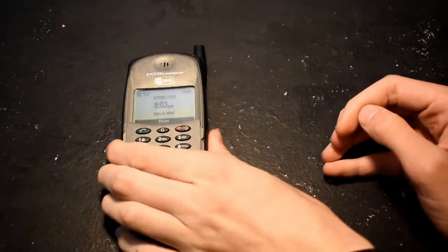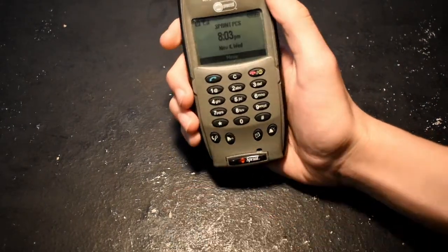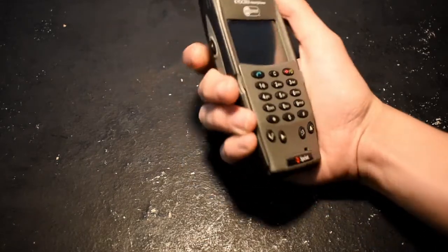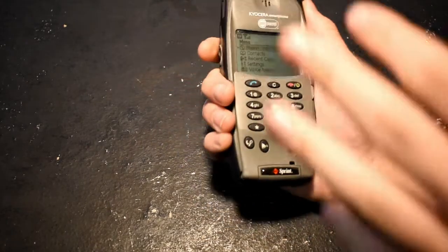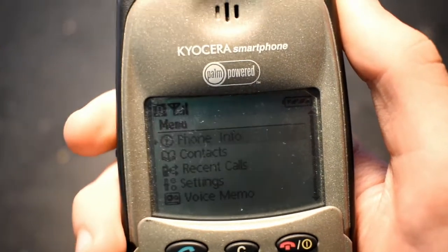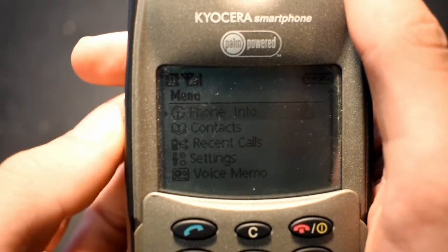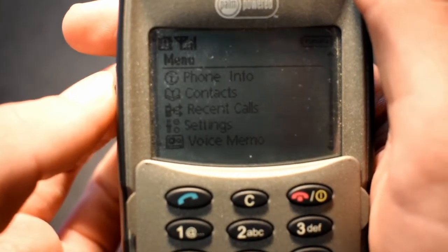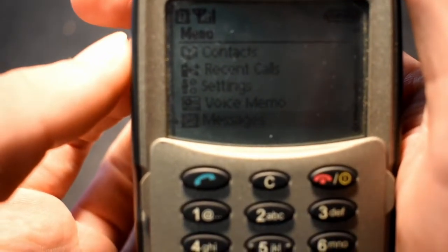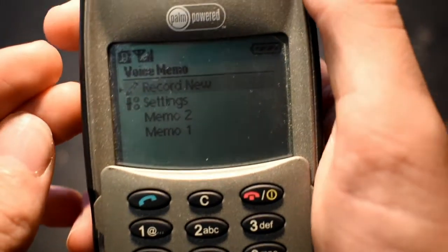Now, let's just look at the thing. This is the main phone, and you can hit this little button on the side, and you can turn it up and down depending on where you want to go, and we can look at a bunch of stuff here. Let me get a close-up. Now, you have your phone info, contact, recent calls, settings, voice memo, messages, and that's it. The voice memos, you can record a new voice memo.